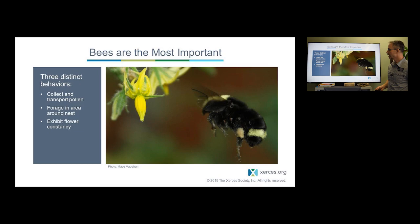Second, they forage in the area around a nest. So if we create a landscape that has bee nest sites in it, which I'll talk about more later, they're going to stay in that area, they're going to pollinate the plants in that area. This is most obvious in the case of, say, honeybees, where you plop a honeybee hive down, and unless they're swarming and reproducing, they're going to stay in that hive and forage in the area around that hive. So if we're trying to manage for pollination in an area, if we can create nest sites or get hives out there in the case of honeybees, they're going to stay there and pollinate in that landscape.